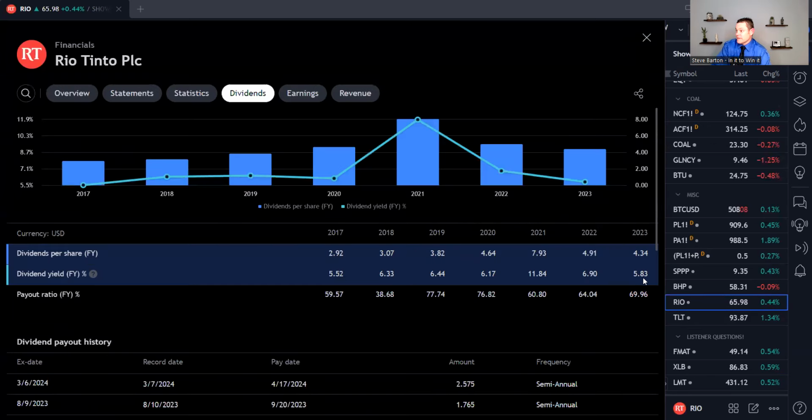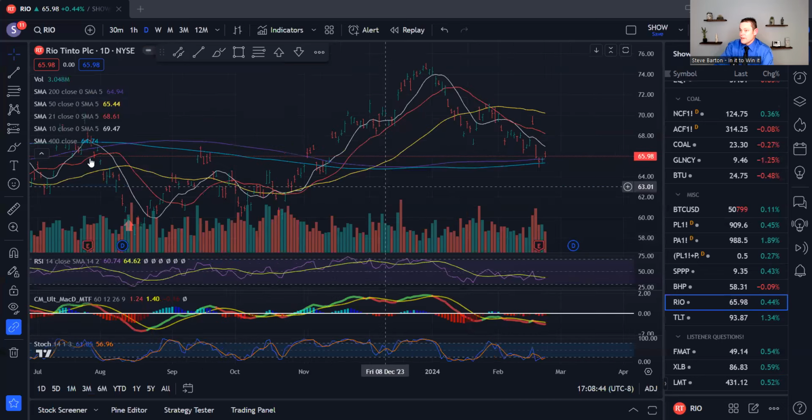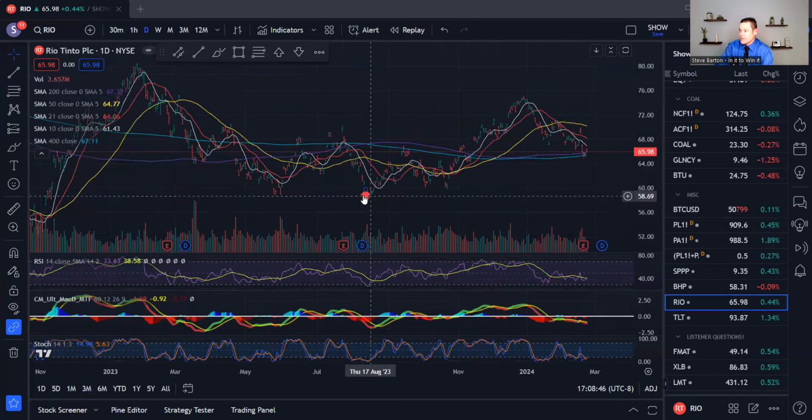Still, pretty good dividends, 5.8, 6.9, 11.8. I like it a lot, it follows copper. Maybe this is the washout from the dividend, but you can usually time them pretty well around the dividends, like we did back here. Look at that. So maybe this is a buy.